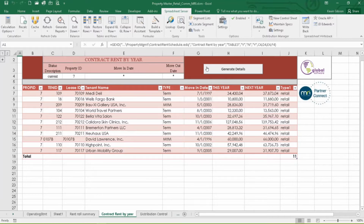Now I'm running just a generate details button here. That's just a macro button. It's not a requirement. So instead of having the formula, which you can see is hidden behind that button, I just simply have to make that as easy as I can for the end user. So whether they're an Excel expert or not, we can make it as simple as we need to. And again, an example of another template that can be sent to a customer who's moving into this space.